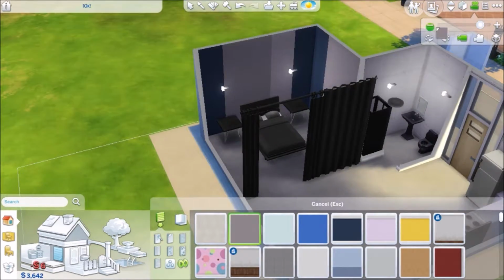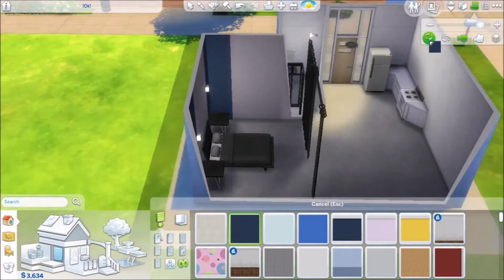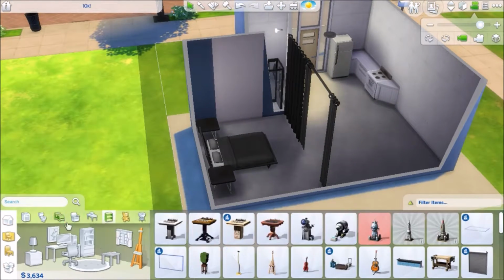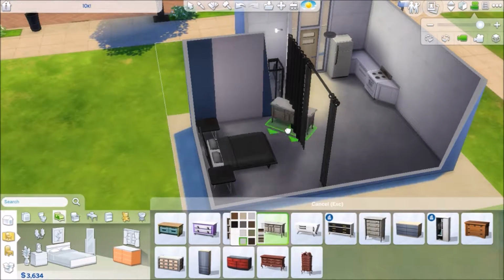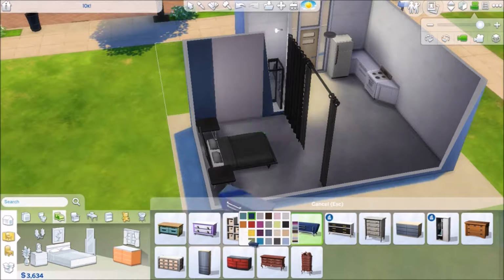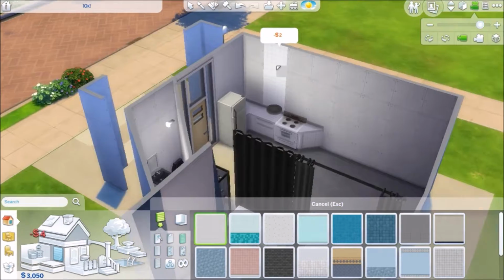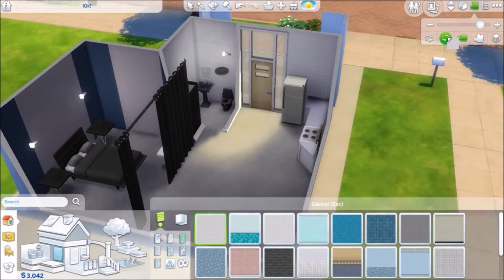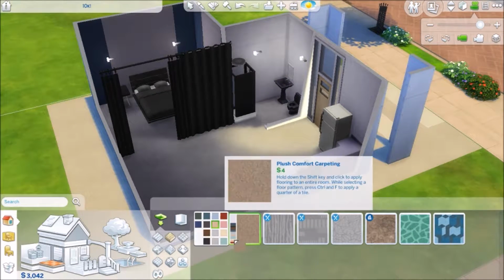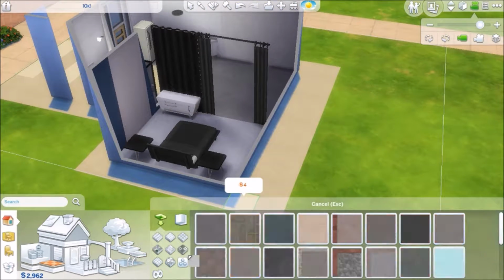Later, I changed the counters in the kitchen because they are pretty expensive. But here, I was just doing a little technique with the paint on the walls. And I opted for a more expensive dresser because the cheaper dressers are really big and bulky. So I went with the thinner, more expensive one. It's not so expensive, but it's pretty expensive.